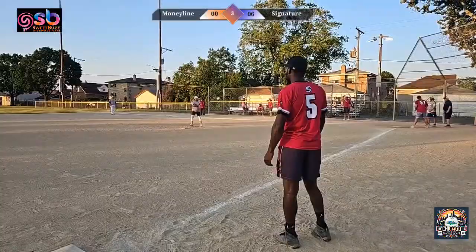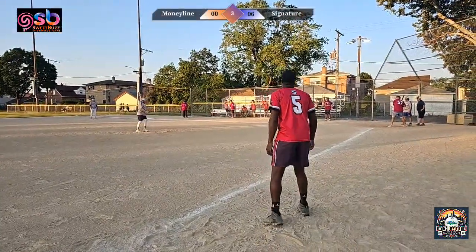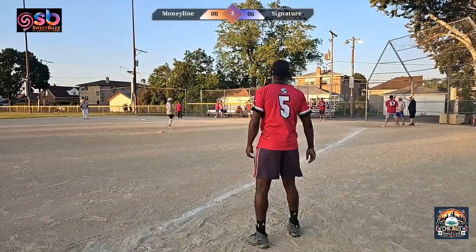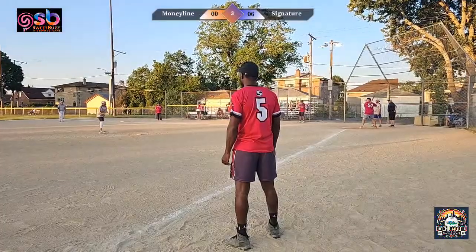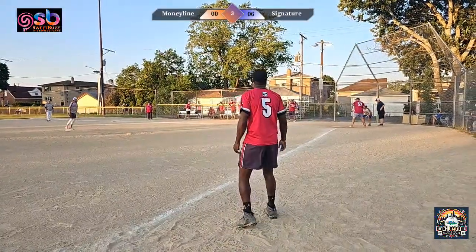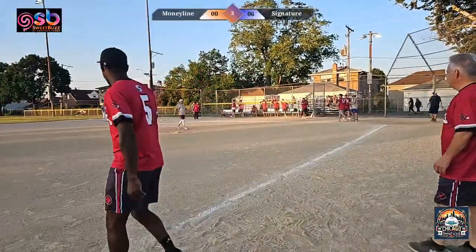And it's always interesting. We got a few guys that have big power to all fields, but a lot of guys are able to turn and burn and really pull the ball. But when they go opposite field, they generally tend not to hit it quite as hard or quite as far.